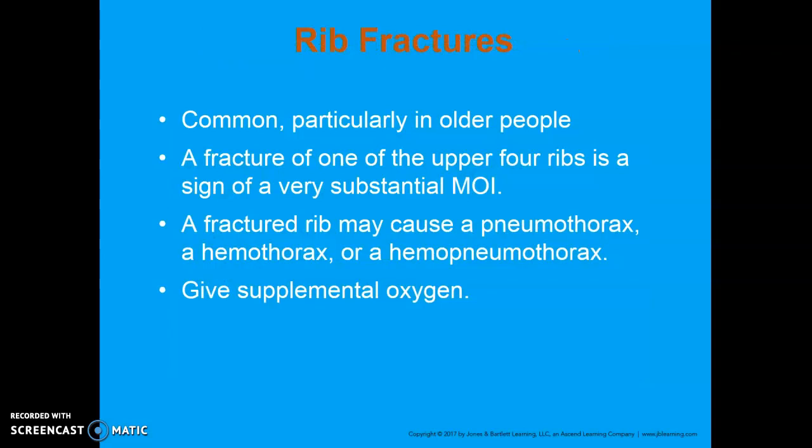Rib fracture, those are pretty common, particularly in older people that already are dealing with bones that are relatively brittle. The fracture of one of the upper four ribs is actually considered more of a significant MOI, excuse me, because those four ribs are much more closely attached within the sternum. There's not a lot of cartilage. They're shorter, smaller overall in their diameter. And so they actually have to take pretty significant compression in order to break one of those ribs.